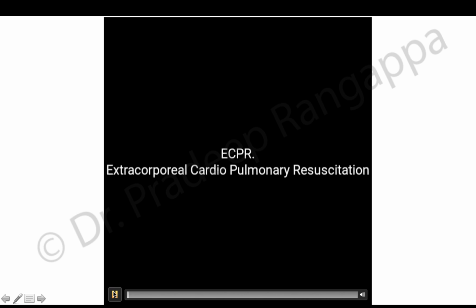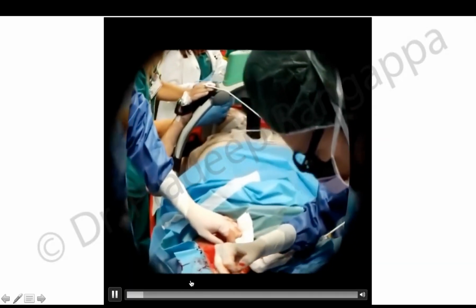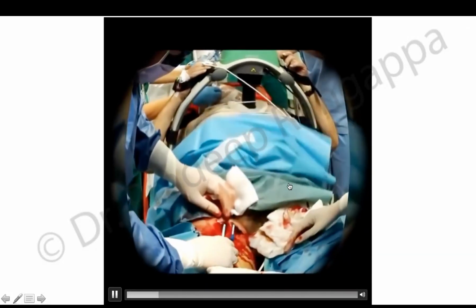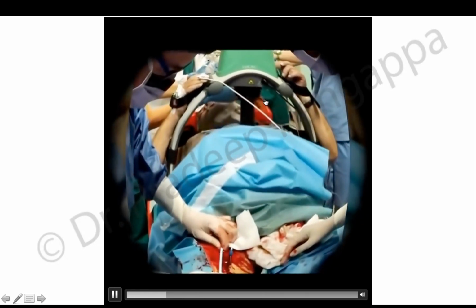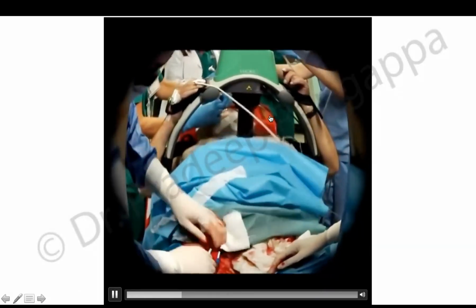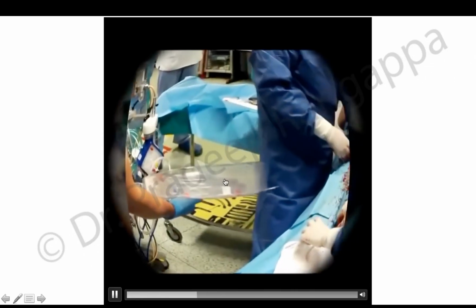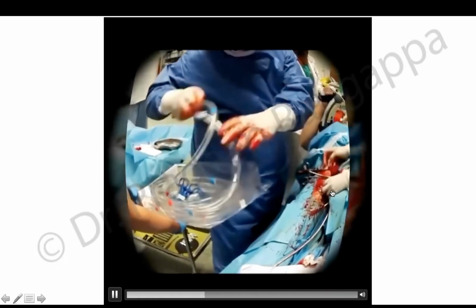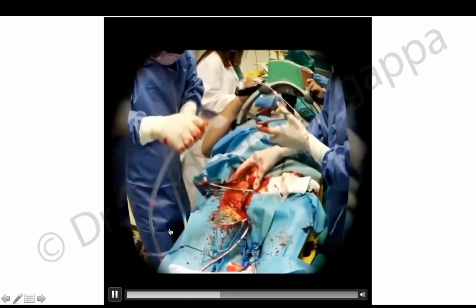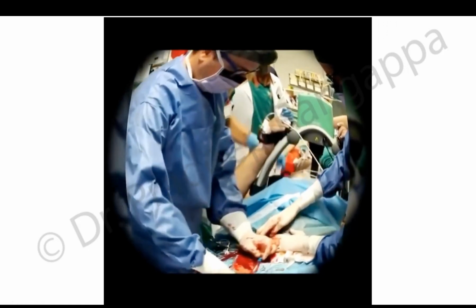I think I'll just start this talk with this video to see how ECPR happens in real life. You see, automated CPR is happening, and whilst the CPR is happening, cannulation is happening. So we need to focus on this. There has to be eCPR. It is expected that we have automated CPR, and cannulation will keep happening without any interruption of CPR. As you see, there is venous cannulation happening. That's the ECMO circuit.